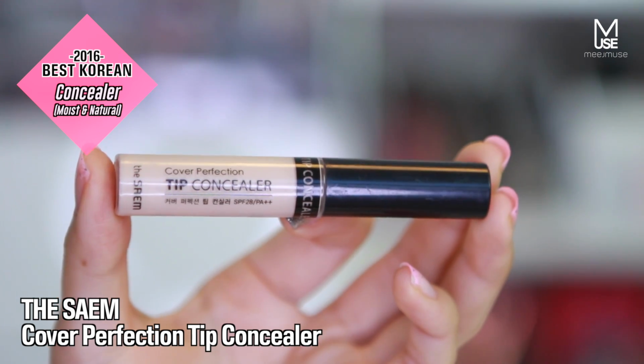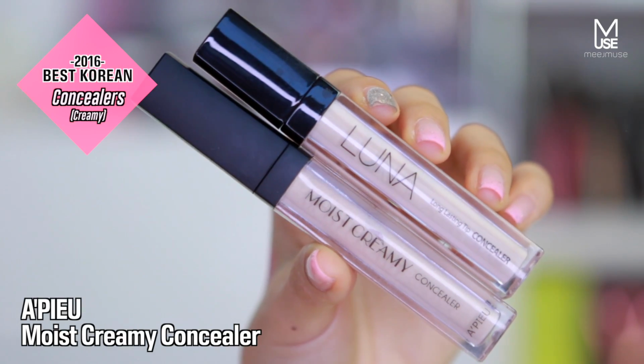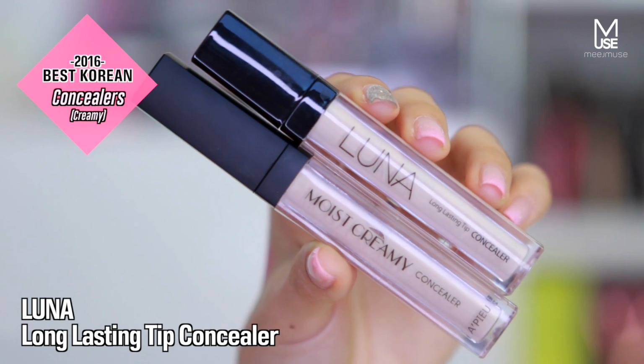This is also already quite raved about, so I'm pretty sure you've heard of it. It comes in this doe foot applicator form. It has really nice smooth coverage that's moisturizing. It has a really nice formula, so I really love this one. I also need to mention these two concealers, the Illuminating Moist Creamy Concealer and the Luna Long Lasting Tip Concealers.